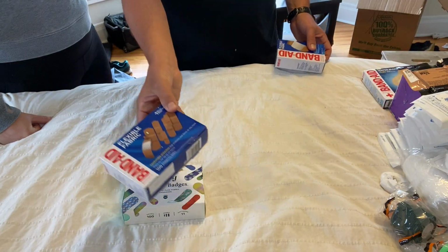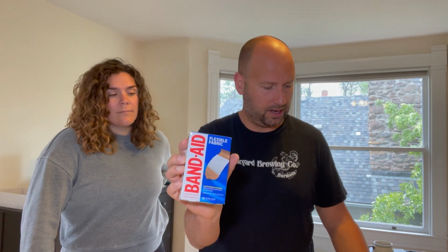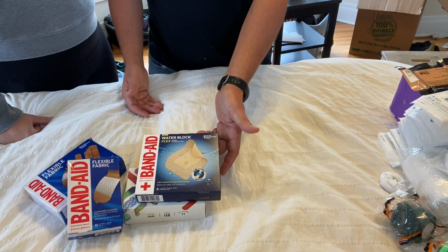A little bit more Band-Aids. We just picked up another pack, just a bunch of variety. Yep, a little bit larger on the Band-Aids. A Band-Aid that can be used well in water.